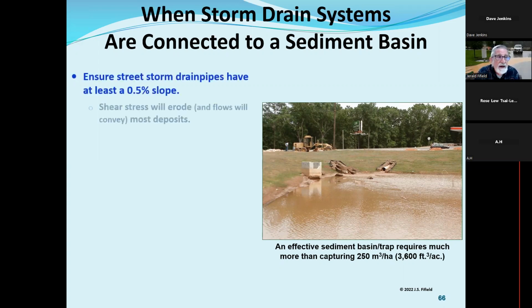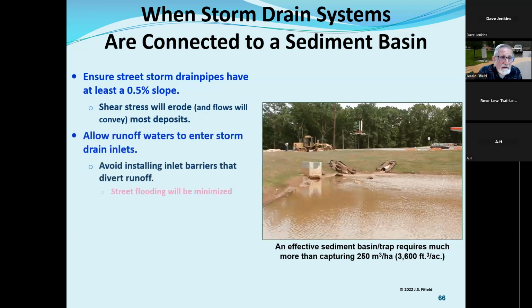I'm sorry. But basically, if you're a designer, you've got to have enough of a slope on your internal pipes throughout the streets, at least 0.5%, preferably 1% slope. Kind of tough to do in flat areas, especially like, say, Florida. But you've got to have a street grade that allows us to have a slope of our pipes or culverts throughout the whole subdivision itself. Got to let water go into the inlet. In other words, if you have a sed pond, you don't necessarily need inlet protection. It's not going to hurt if you don't have it. If you do have it, you really don't need it as long as you've got everything designed correctly. And that's the key thing, designed correctly.